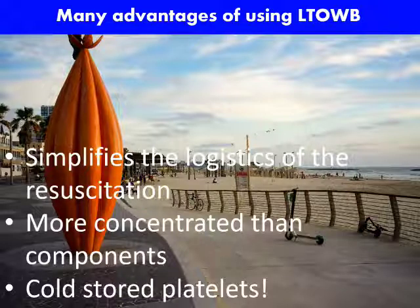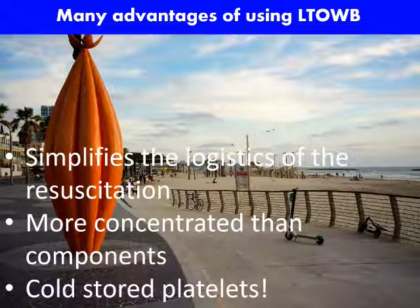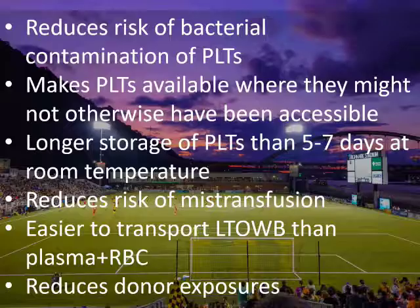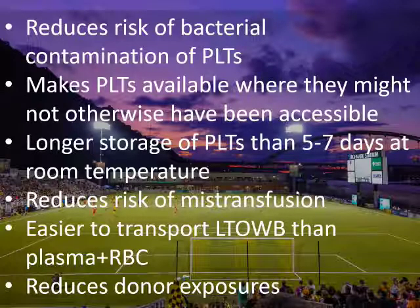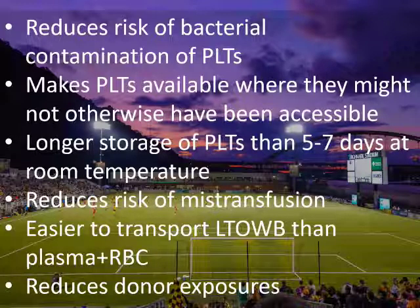Of course, whole blood contains cold stored platelets, which are primed and ready for hemostasis, which is a new area that is being researched quite intensively. Similarly, along with the cold stored platelets, there's a reduced risk of bacterial contamination because now we're keeping the platelets in the cold, not at room temperature. Platelets are now available where they might not have been. You normally wouldn't put platelets in a small hospital that wouldn't transfuse them regularly, but if there's whole blood at that hospital, then platelets are available by default, and you can store them now for 21 or 35 days rather than the old 5 or 7 day storage for room temperature platelets.